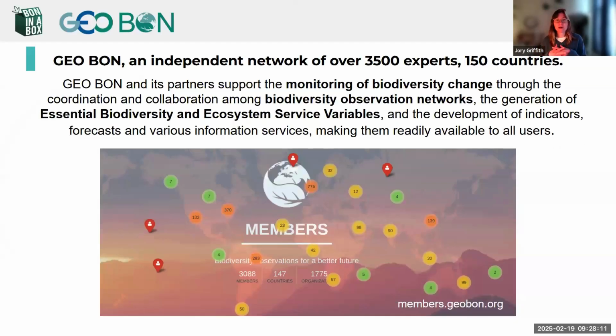For those of you who don't know, GEO BON is a network of over 3,500 researchers in 150 countries who are all working to monitor biodiversity change. Anyone can become a member for free, so if you're not already signed up, please do so on our website. GEO BON consists of a number of smaller biodiversity observation networks that can be national, such as French BON or Colombia BON, regional such as Asia Pacific BON, or thematic such as Marine BON or now Move BON.